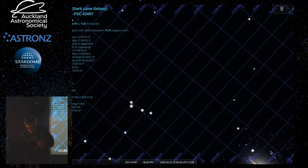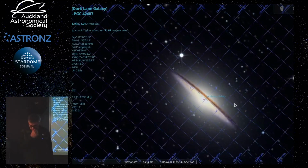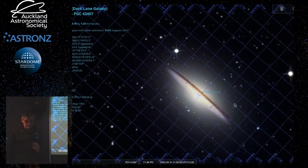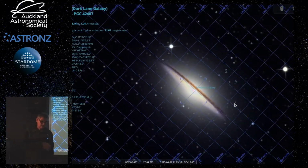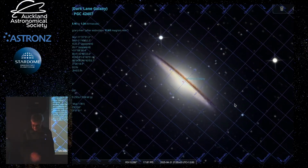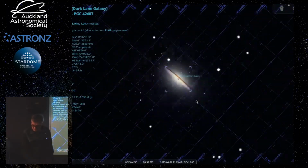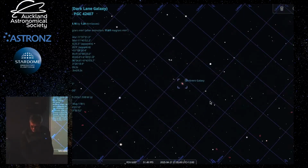It's another one of these galaxies with a dark lane in it. But this one looks a bit more regular than the Centaurus A galaxy. It's not as disturbed, obviously, but it has the dark dust lane. So that's another good object to look at in the northern sky.